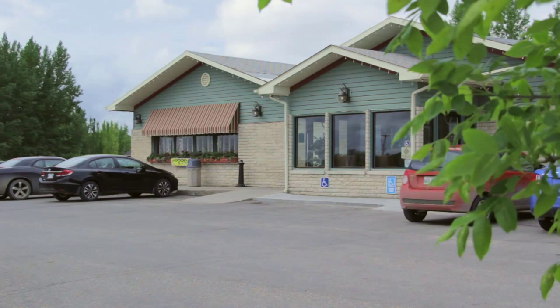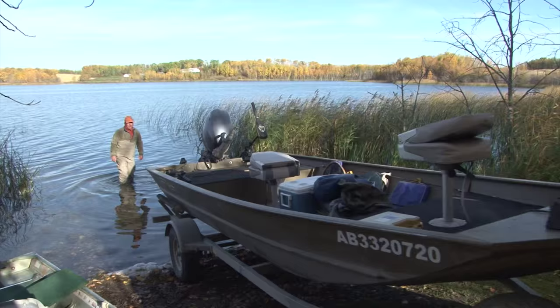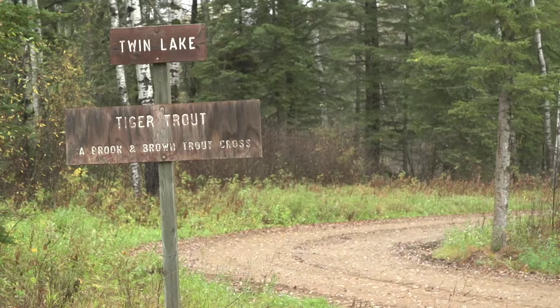The Russell Inn is a perfect base camp. In addition to the close proximity to Patterson and Tokarik, the Russell Inn is centrally located to other fantastic lakes including West Goose, Corstorphine, Perce, and Twin, renowned for its aggressive tiger trout.